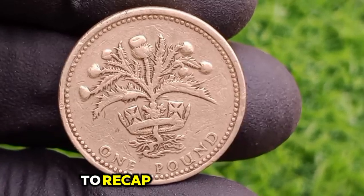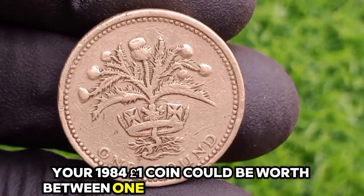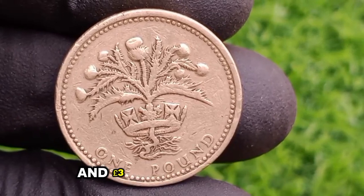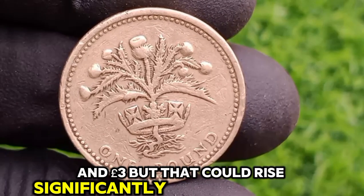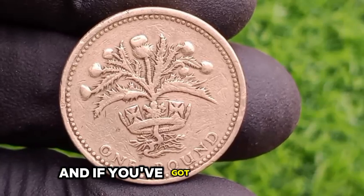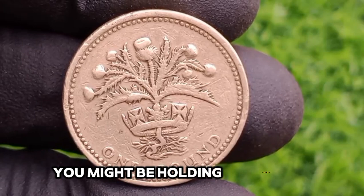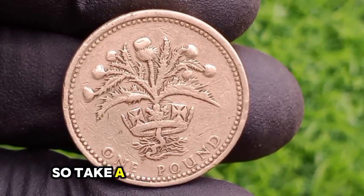To recap, in fine condition, your 1984 1-pound coin could be worth between £1.50 and £3, but that could rise significantly depending on rarity, condition, and the market. And if you've got one in better condition or found an error coin, you might be holding something worth much more, so take a close look.